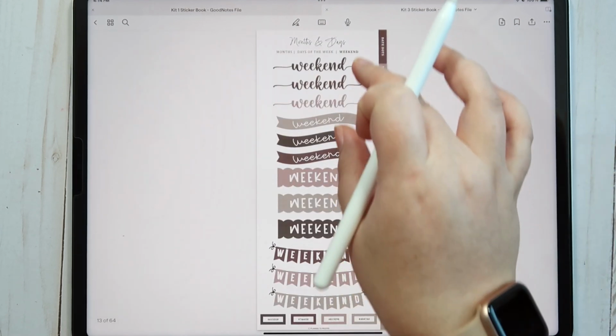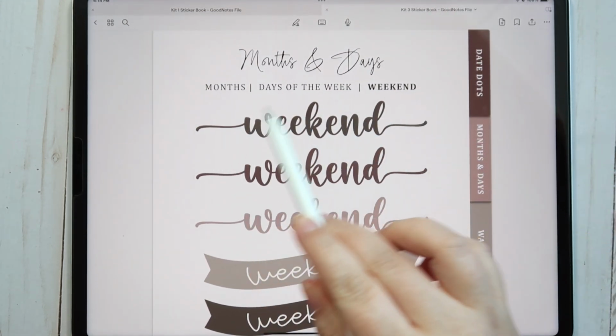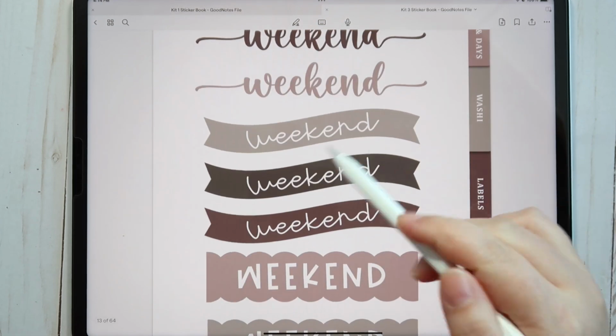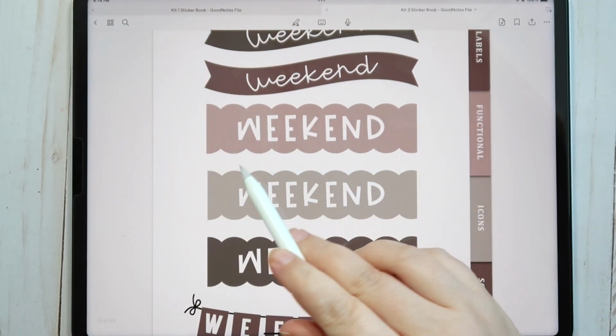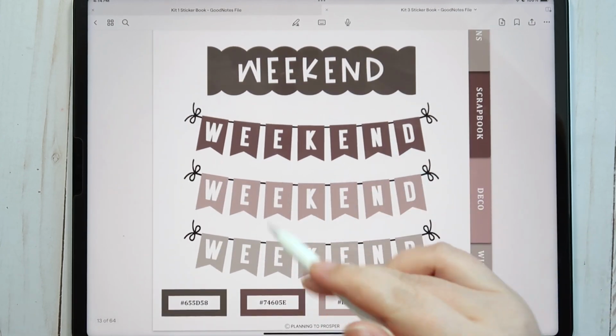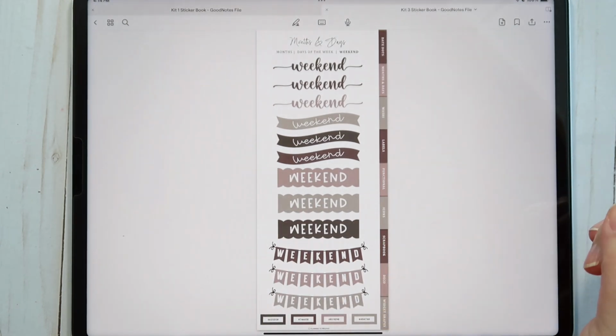And then for weekend, we had some minor changes. So this is gonna have a white outline around it now versus the two-tone look. This one is exactly the same. This is a new addition for weekend banners. I just love this with the scallop edges, very pretty. And then this is the same as before as well. So some different weekend banner options there.